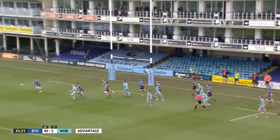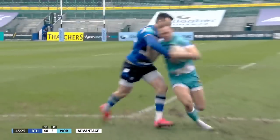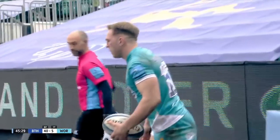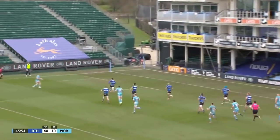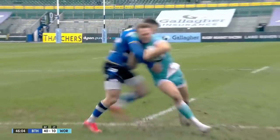Simpson out to Butler. Here's Chris Ashton. One more pass might do it, and they will get their second. It's Perry Humphreys in the corner. Great play up front, and it's just the difference of Worcester this half from the first. They're keeping hold of the ball up front, putting Bath under pressure, and then great finish. Great work there on the outside.